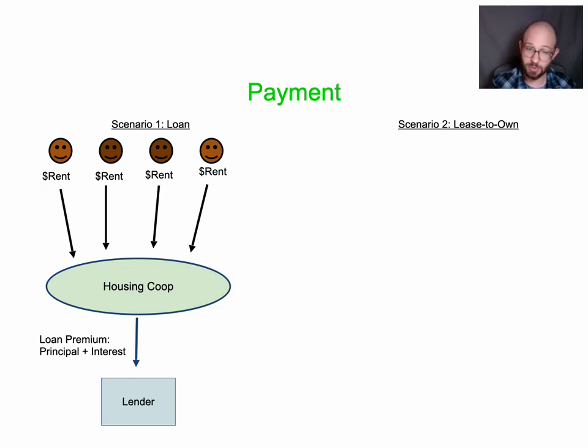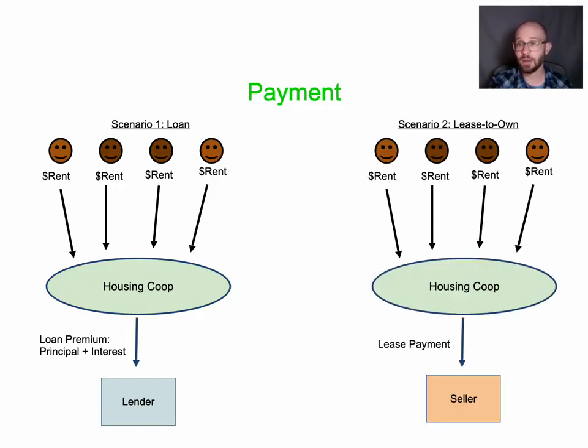So our 4 members are paying their rent to the housing co-op, and the housing co-op is paying a loan premium to the lender. So the principal and the interest is getting paid to the lender for the property. And in the lease-to-own scenario, it's virtually the same thing, except instead of a loan premium, they're paying the lease payment, which includes a payment towards owning the property.